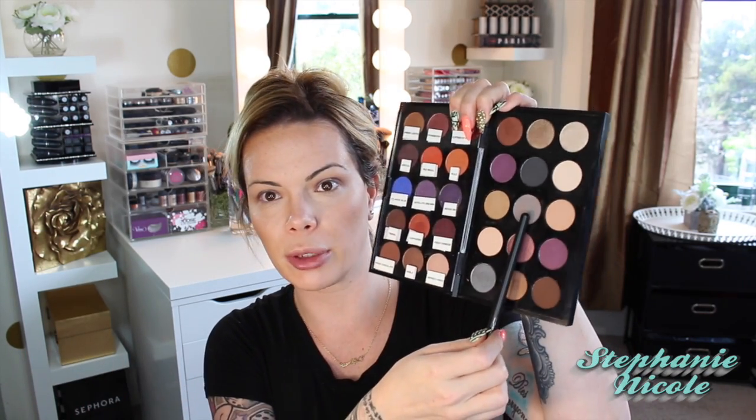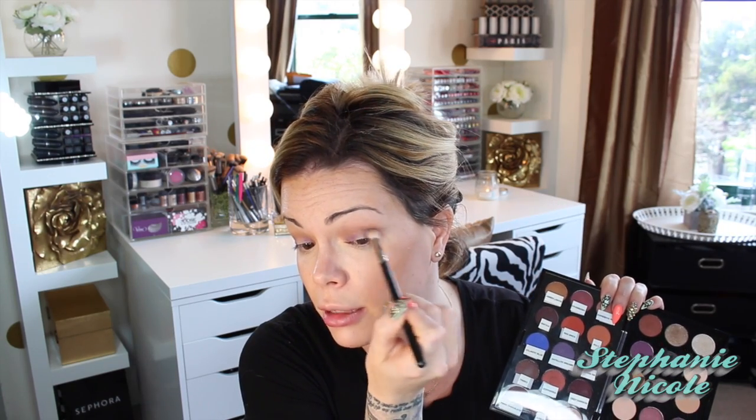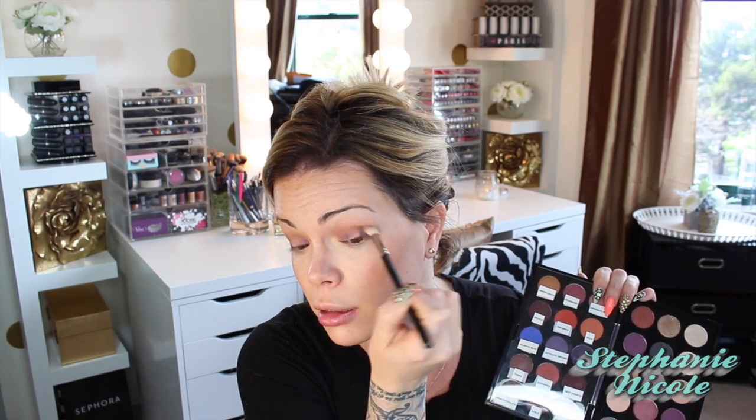This is MAC's Copper Plate, this grayish color, and I'm going to pick that up again on my MAC 217, and I'm going to really focus this on this outside V and in that crease.